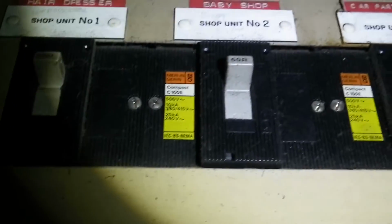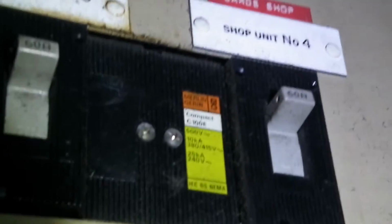Just walking past the compressors. I imagine it would be quite loud in this room. There's the breaker switches for all the other shop units. There's a hairdresser. I think it was actually a Chinese before it closed. It's a car parts shop and a cards shop. I'm not sure when that closed.